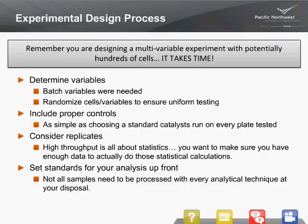Some of the other variables for heterogeneous catalyst preparation are often your support. That's another really good one to batch. You might have 6 different supports you're looking at with various metal components on them, and you can run one support per plate, basically. If batching doesn't come in very handy, the second best thing is to randomize your cells or your variables, and this usually ensures uniform testing. So those are some of the things to consider as far as determining your variables.